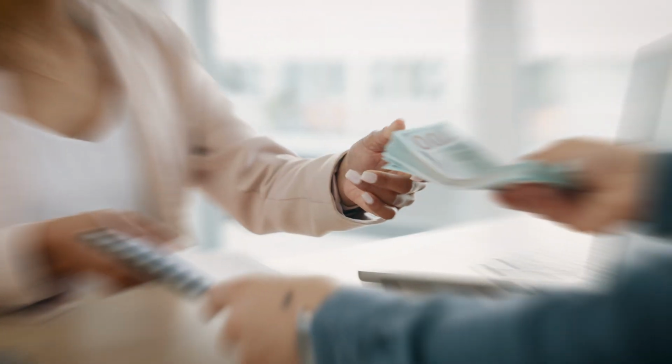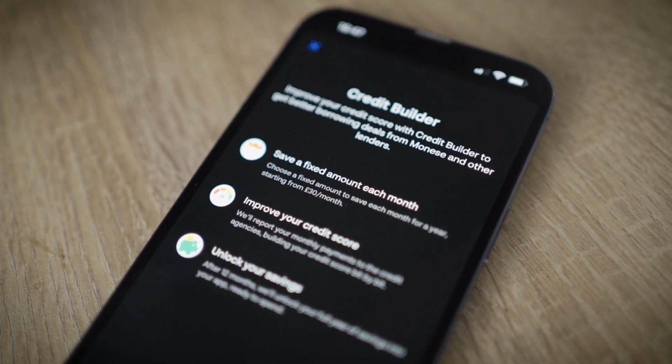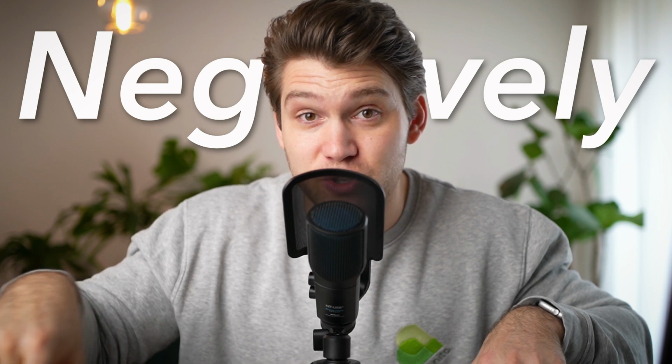Think of it as a pretend loan where you get to choose how much you repay each month. This starts at £30 and can go up to £100. And every time you successfully make a payment, Monese reports this to credit agencies, which then will be positively reflected in your credit score. But remember, if you miss a payment, this will negatively impact your credit score. So choose an amount of money to deposit each month that you can absolutely afford.